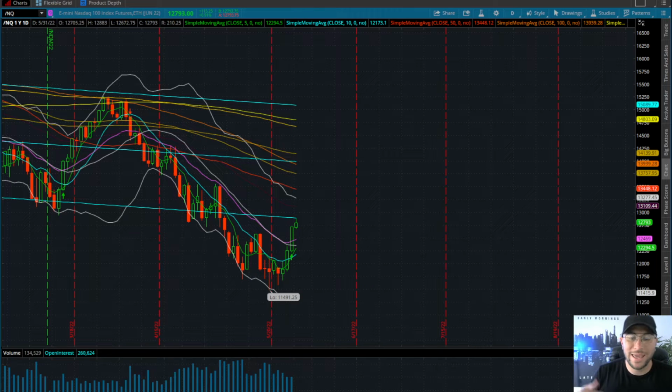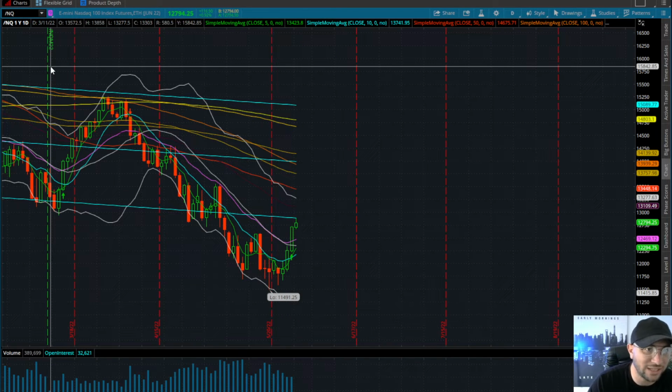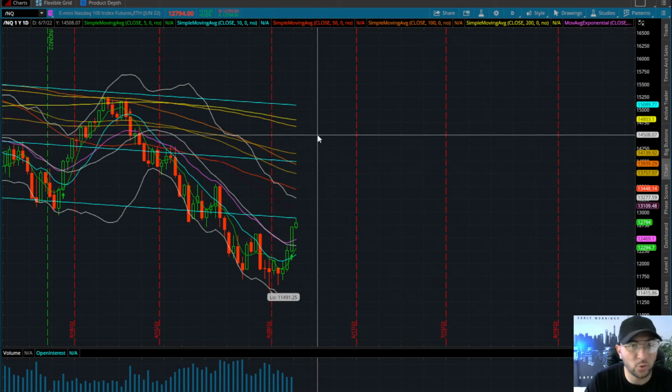So tomorrow, we got a couple of things to discuss. What we're looking at here is the daily time frame on /NQ, which is the Nasdaq 100 index futures. Now we did open up green, very, very good. Something that we do want to see. Let's not get too carried away.